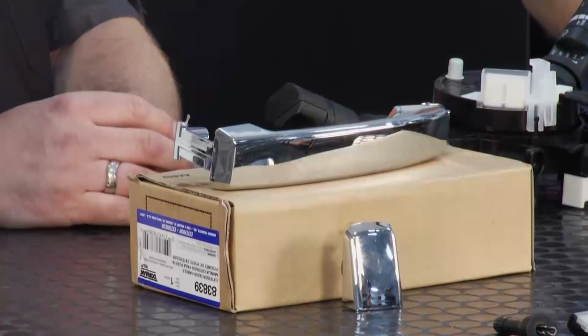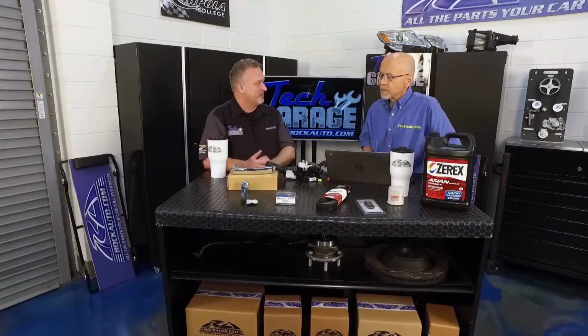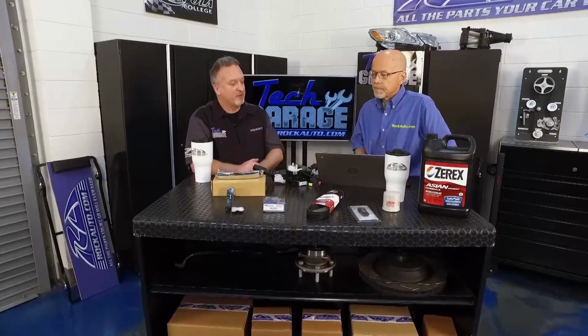Some helpful videos and things. We also found some things you can't find at your local parts store. Door handles like this, for example. Yeah, or at a junkyard, it'll be rusted out or missing. Right, so your best bet is go to rockauto.com, and you can find that with no problem.